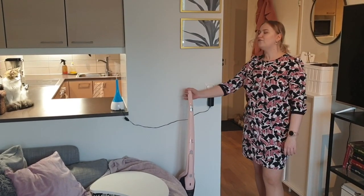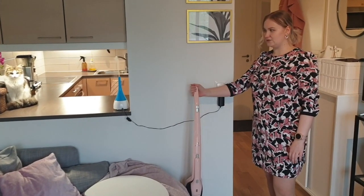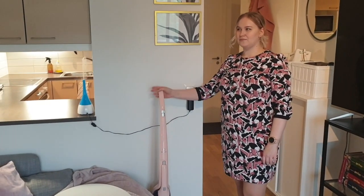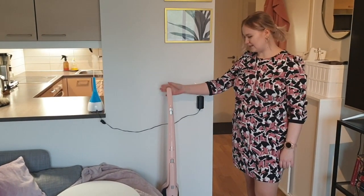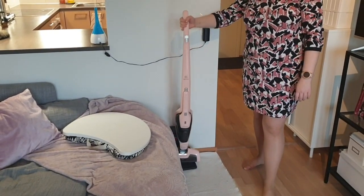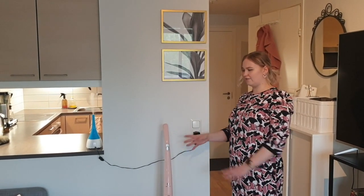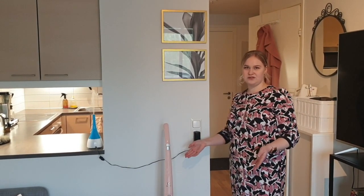Here is my lovely vacuum cleaner. I wanted a vacuum cleaner that is easy to use, again because I'm not so excited about cleaning. So this is really easy. You can just take it right from here, vacuum, and put it back in. I chose this because it's just so pretty. Like, I'm not embarrassed of having a vacuum cleaner right in the middle of the living room.